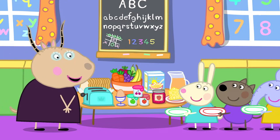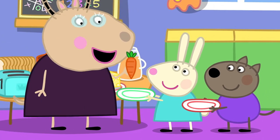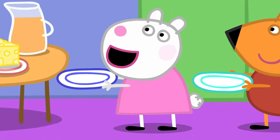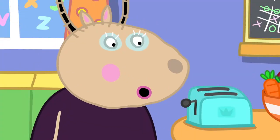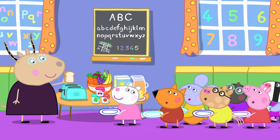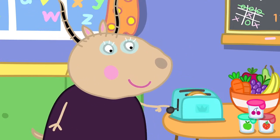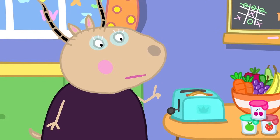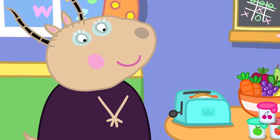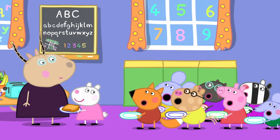We have bread, cheese, jam, porridge, yogurt. May I have carrots for my breakfast, please? Yes, you may. Can I have cereal, please? Of course you can. Madam Gazelle, can I have toast, please? Yes, Susie. I shall make you some toast. Does anyone else want toast? No, thank you. OK, the bread goes in here and we push this lever down. The toaster gets very hot, so please do not touch it. And wait for it. It's coming any minute. Hopla! Ooh! Caught it! Wow!